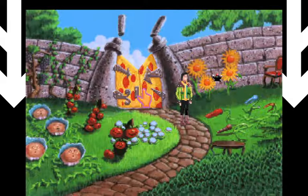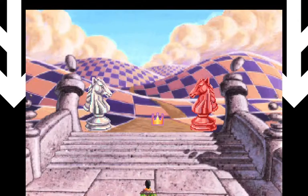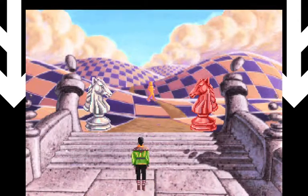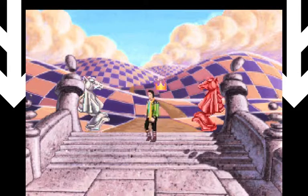So anyways, we'll head through this door. And oh my god! Alexander is standing at the edge of a strange land with rolling checkered hills. Two chessboard knights stand before the marble entrance, guarding a path which wanders like a ribbon into the velvety hills. I can't wait to explore over here. Oh wait, we never get to go over here.